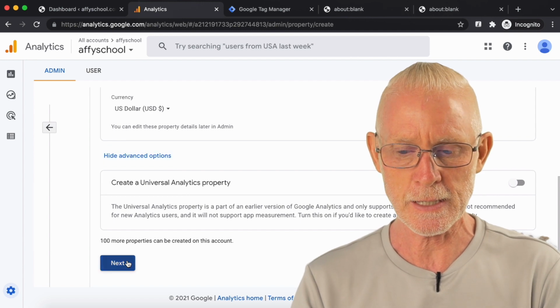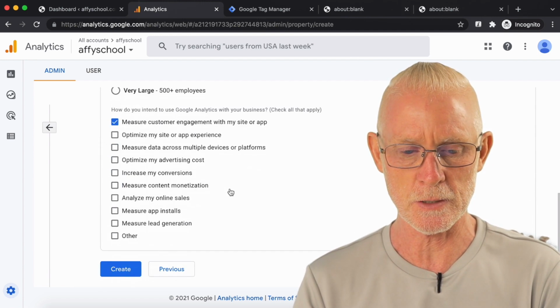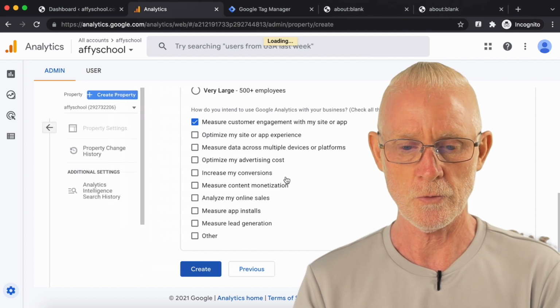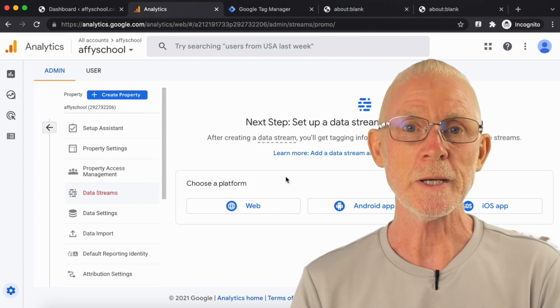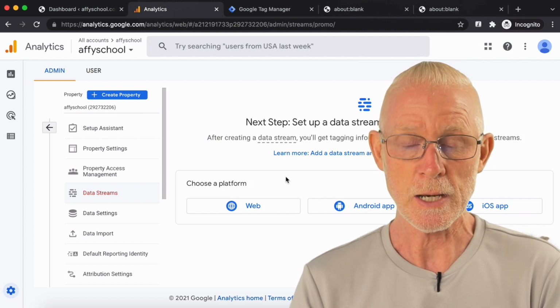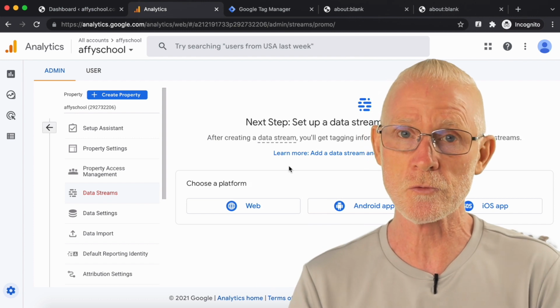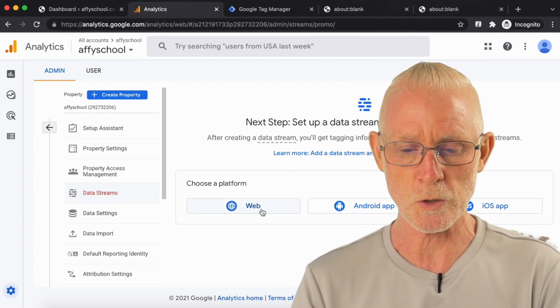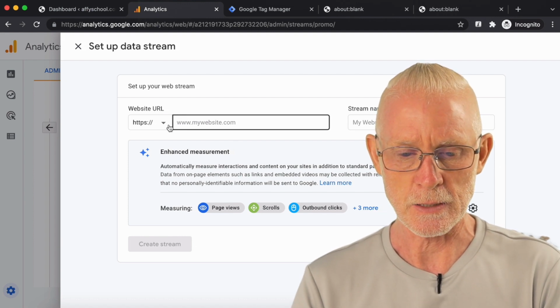So click on Next here. They want a bit more info about us. Oh, let's do that one, let's do that one. Create. And now our property is set up. We need to set up a data stream now. You never used to do this, but now they've got a lot more functionality, which is really good, but makes it a little confusing. We're just going to choose web for our web source and our data source.